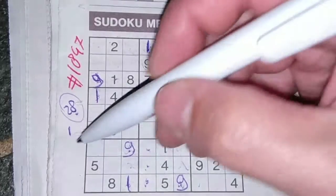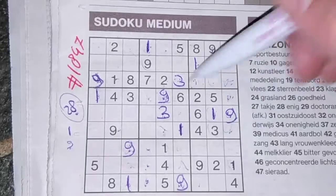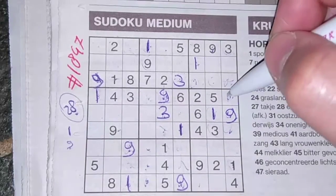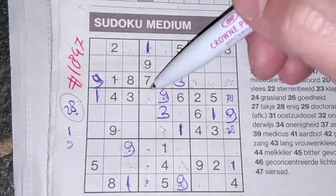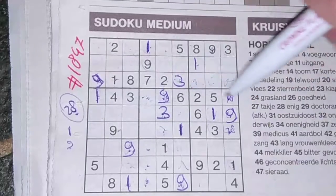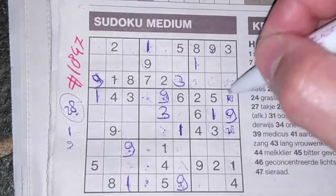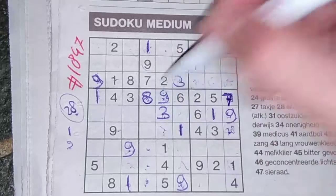I can see, yes, digit number 2. 2 boxes left in this big square for the numbers 7 and 8. 7 and 8, I cannot fill this yet, need to wait. 7 and 8, let me mark them. How about these 2 boxes, 7 and 8 in this row. We see here 7, so no 7 there. 7 should be here, and the 8 goes there.